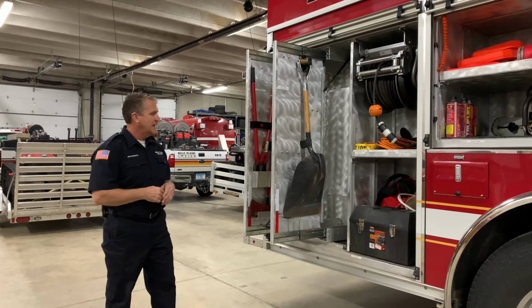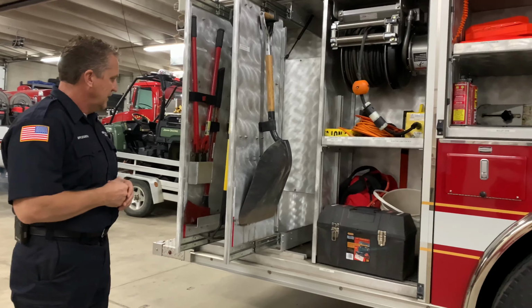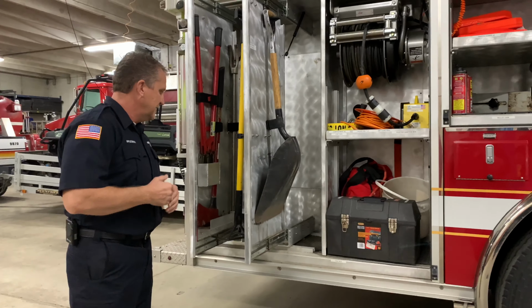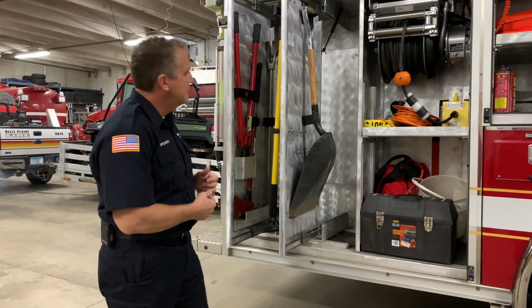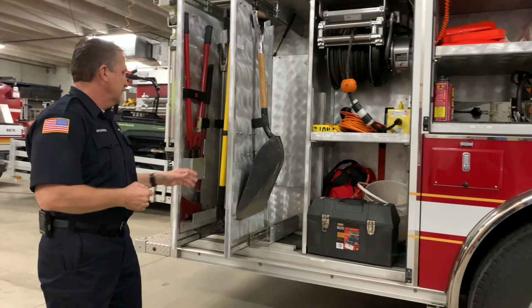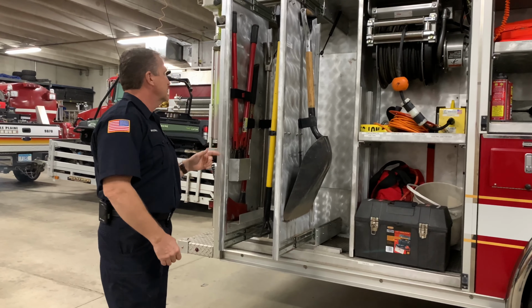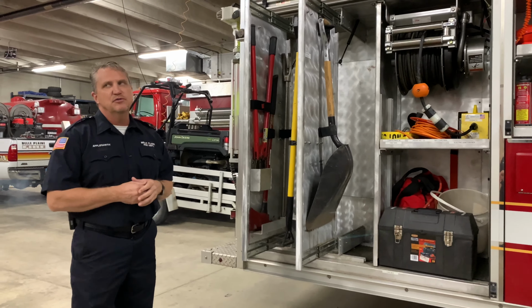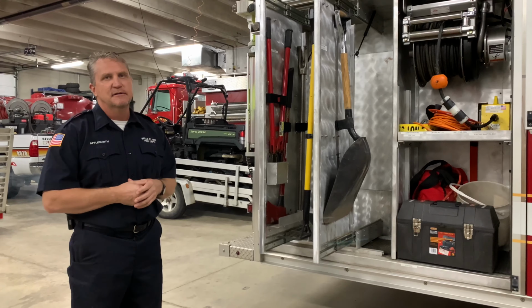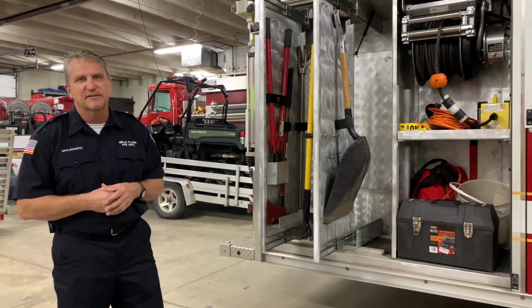And then back here we have tools that we use to get into places where we need to see what's going on inside a structure fire. We have some rubbish hooks and some axes and some shovels, just things that we would use to help figure out what's going on inside a building. Just kind of clears debris out of our way, essentially.